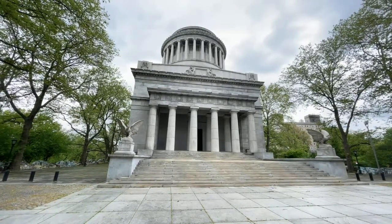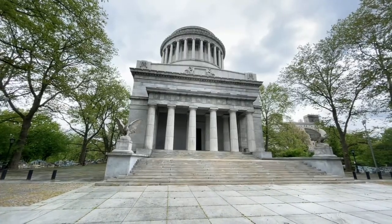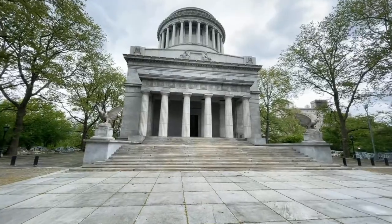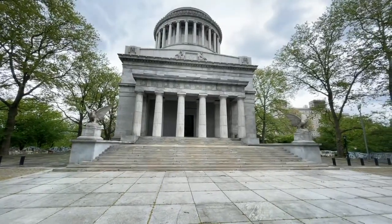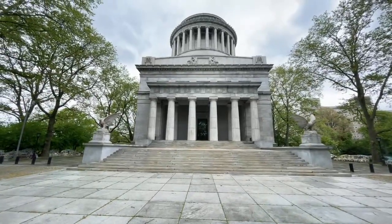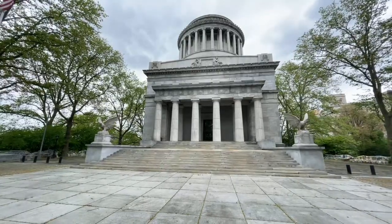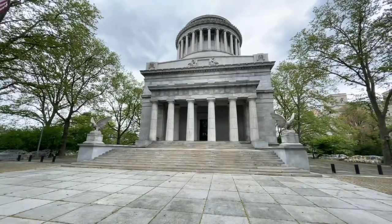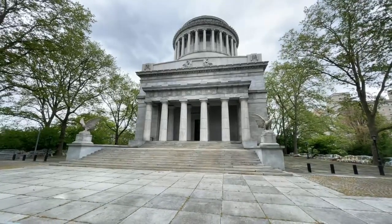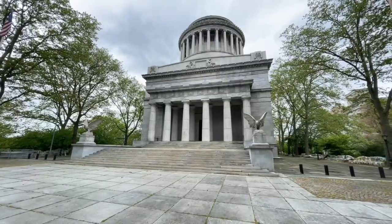It's not Grant, Kristen. Kristen writes, it's not Grant, I'm guessing, because of course it sounds like a trick question. And that's the thing, is that neither Grant nor his wife Julia are buried in this tomb. They are entombed in the tomb. There is a sarcophagus inside, which is in the central diocese of the building, and he's in there, as is Julia, his wife.